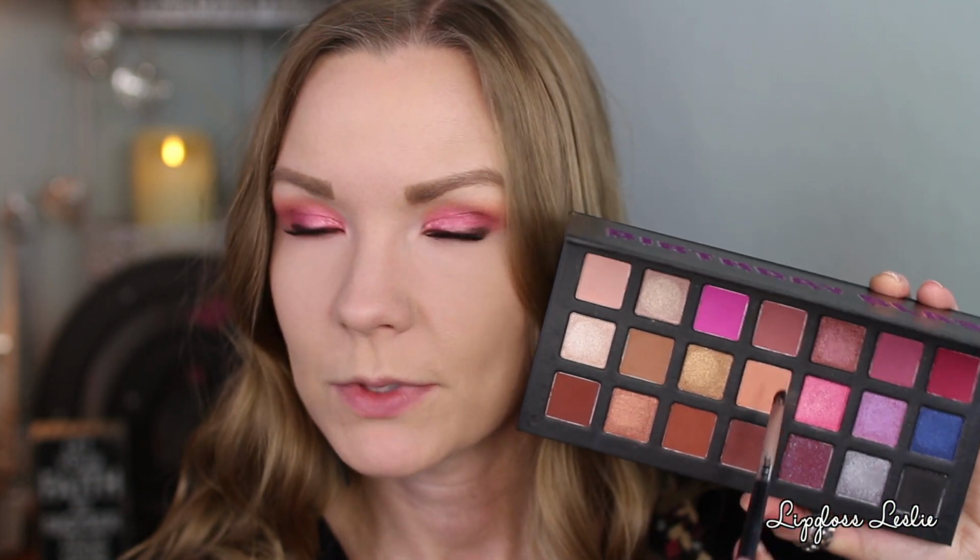Went ahead and applied some concealer and powder. Just realized I could take off that top thing on my Birthday Bash palette, so I've taken that off now. Okay, for my lower lash line, I'm gonna go in with this kind of peachy shade. So I'm right here, beside that pink one, and just run this along my lower lash line.